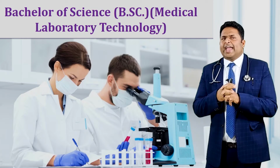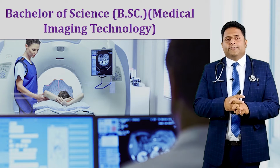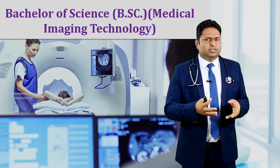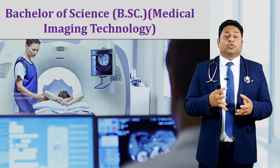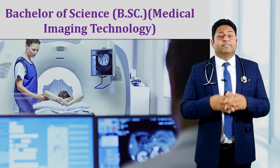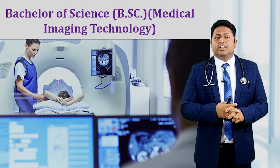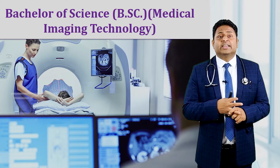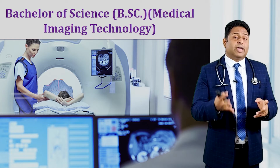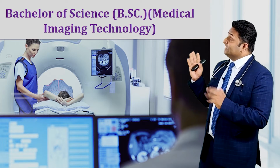And the next one we have is BSc in medical imaging technology. If you have gone to a hospital with an advanced problem, and the doctor told you to do a CT scan or an MRI or different scans, you require a technician at that area to understand the technology of it and also the biology of it, to help the doctors make this process easier, right?